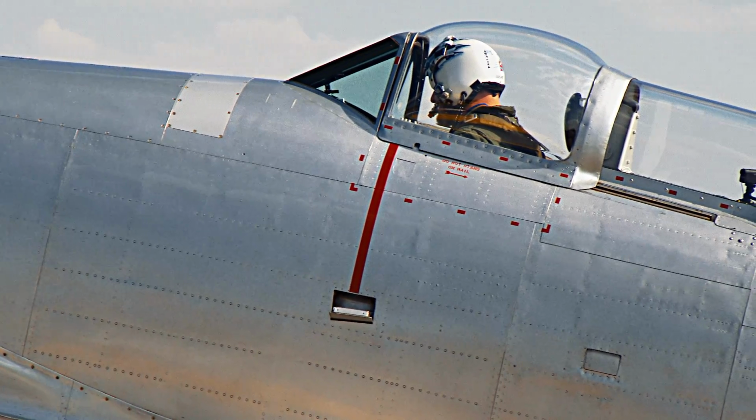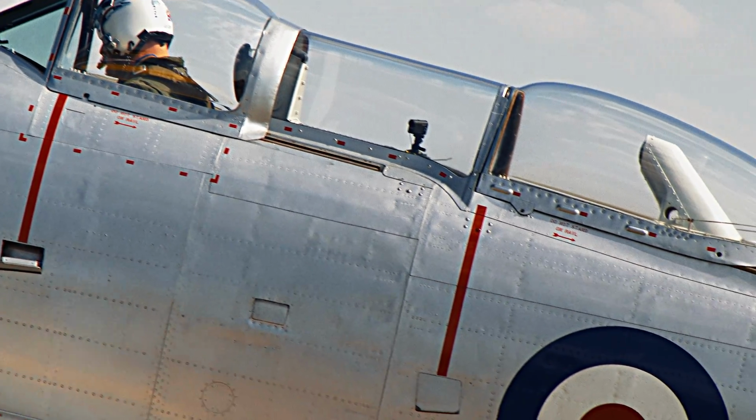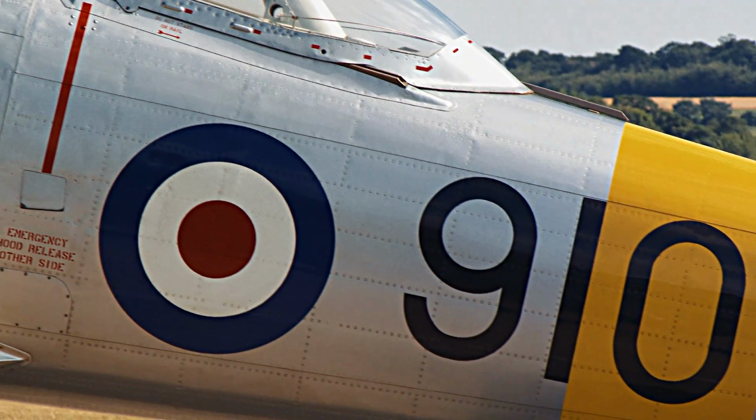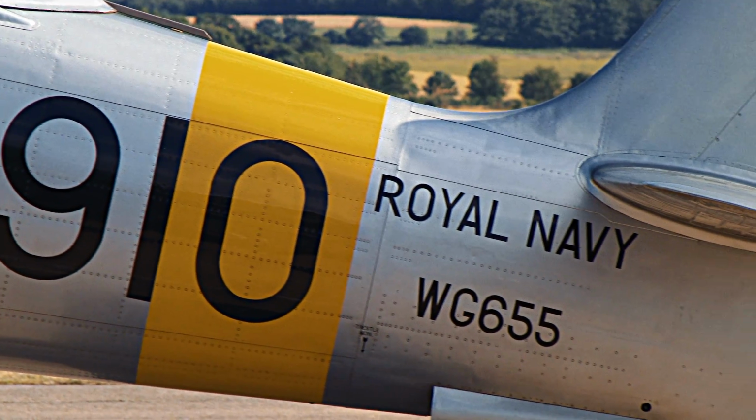Counterpart of the RAF Fury, the Sea Fury plays her part as a carrier-based fighter. A product of the famous Hawker Group, the Sea Fury has a maximum speed of 450 miles per hour and a range of 760 miles.